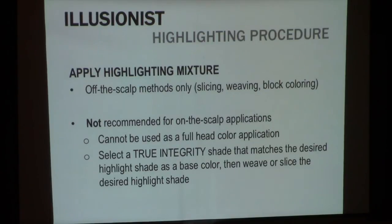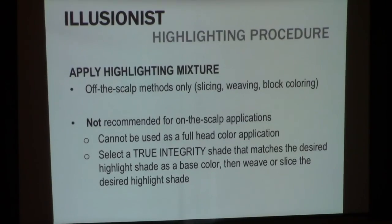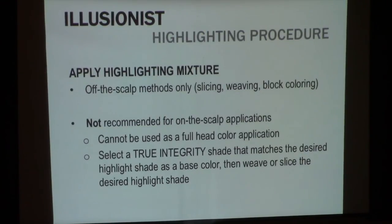Cannot be used for a full head application. You would want the True Integrity shade that matches the best if that's what they're looking for. We have a lot of people that ask about the reds. Those reds are so vibrant and beautiful. A lot of people want to put them all over the head. If they ask you, like, well, why can't I put it all over the head? What they want to do is on the new growth, do your True Integrity shade, and on the shaft and ends, because it's off the scalp, they can go with the straight Illusionist all the way, so they can still have that full head look of the shades. And I get asked that a lot.